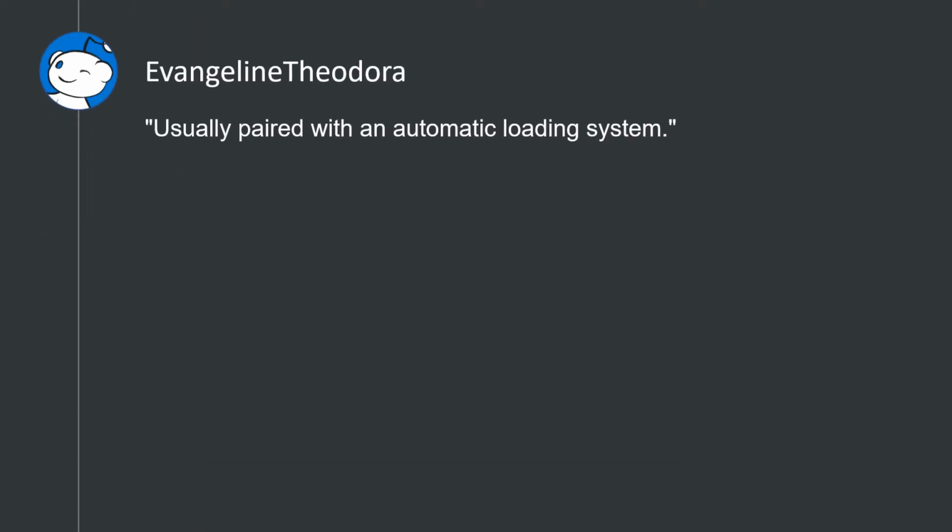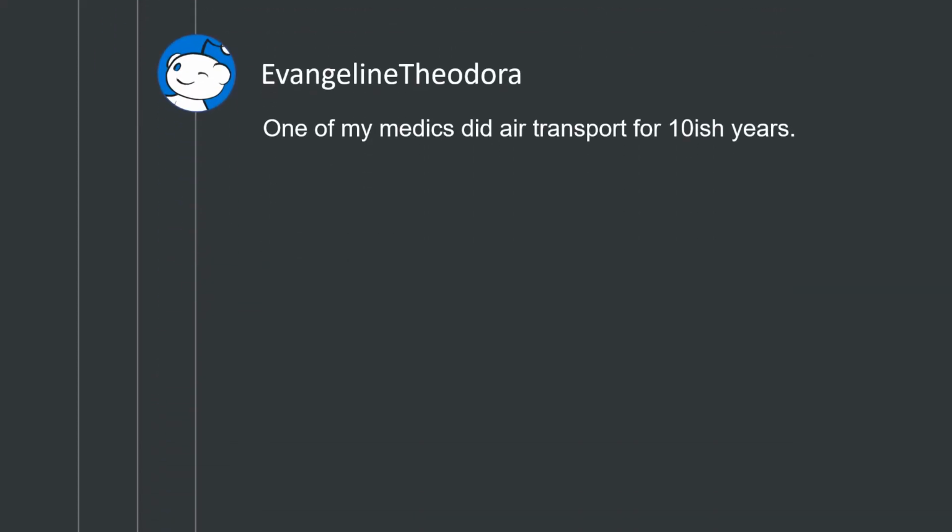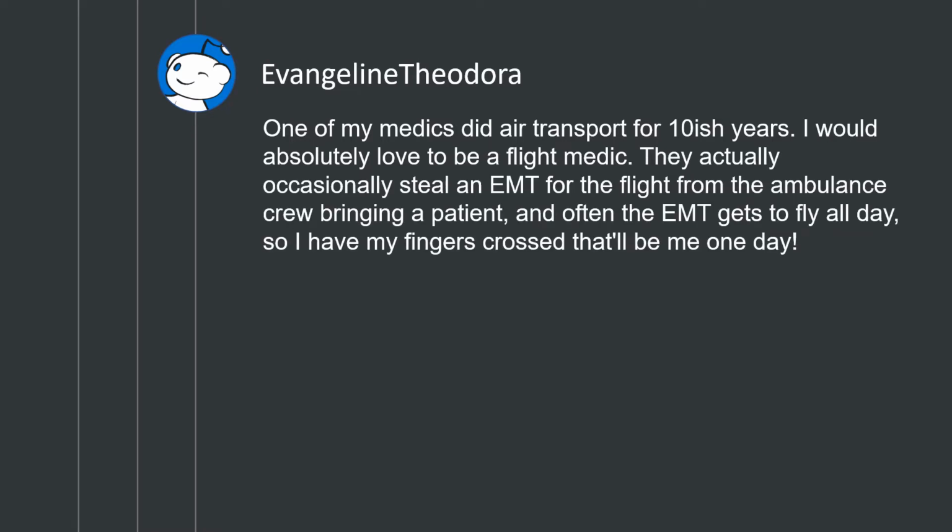Usually paired with an automatic loading system, cries in underfunded volunteer service. Cries in air transport. The office view makes up for it though. One of my medics did air transport for 10-ish years. I would absolutely love to be a flight medic. They actually occasionally steal an EMT for the flight from the ambulance crew bringing a patient, and often the EMT gets to fly all day, so I have my fingers crossed that'll be me one day.